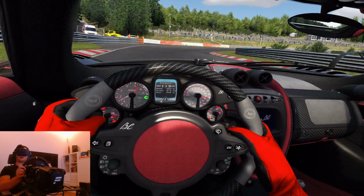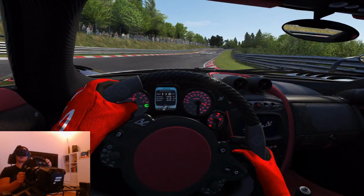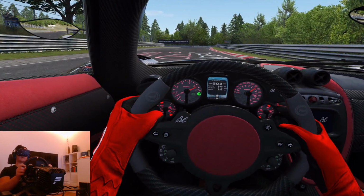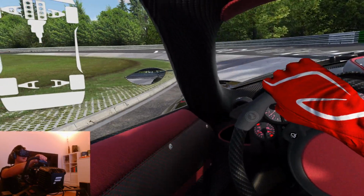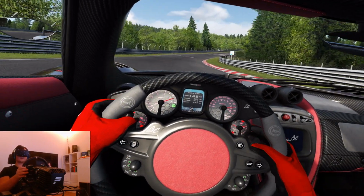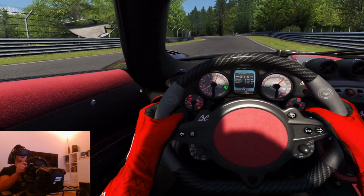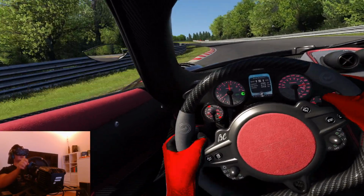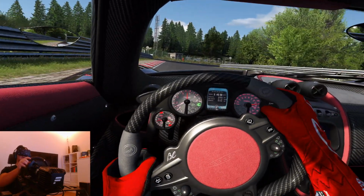Although I would argue that you have to have courage for the whole track in a car like the Huayra. Up onto my favorite section of the track, which begins right about here at the Hohe Acht, or High Lookout, I believe is the translation.